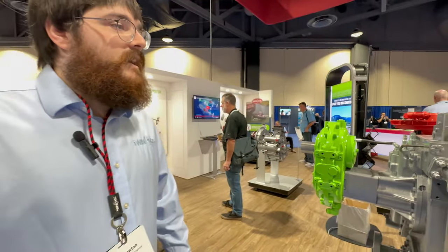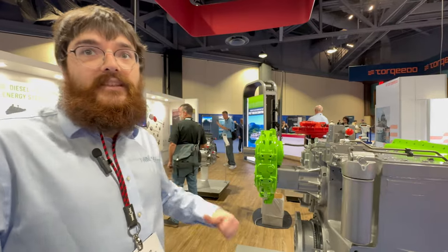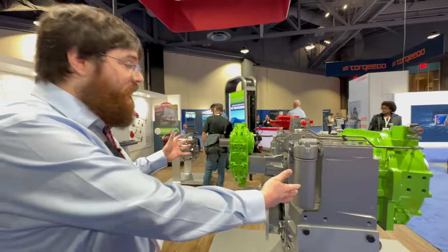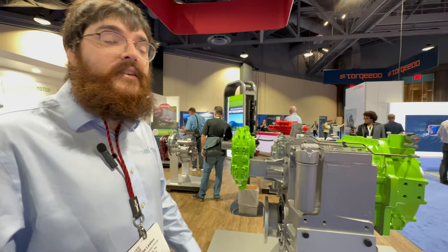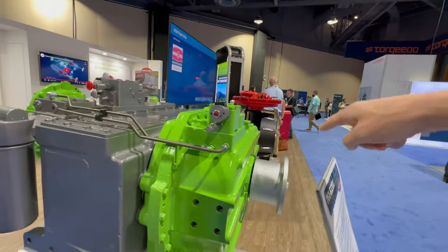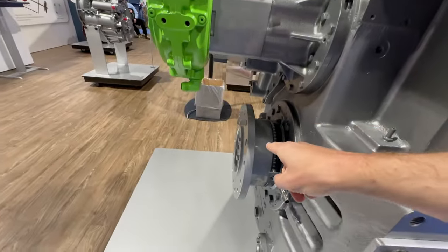So we can run diesel only, we can run electric only, we can run diesel to the output and charge your batteries at the same time, or we can run the electric motor and your diesel engine together. Twin Disc is putting together our standard products with other people's electric motors and battery systems with our controls, and we'll be the integrator and provide you a whole package. Just to keep it simple, you have your diesel connects to your master clutch, your electric motor connects right here, and then you have your shaft output down here. That's correct.